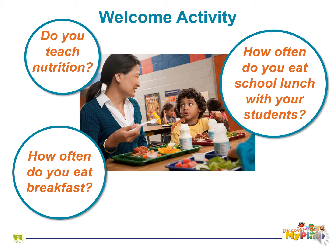Where do you fit into the nutrition education spectrum? Are you a nutrition educator? Do you eat breakfast every day? Do you eat lunch at school with your students on a regular basis?